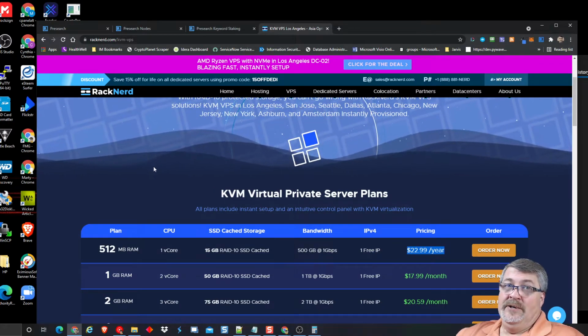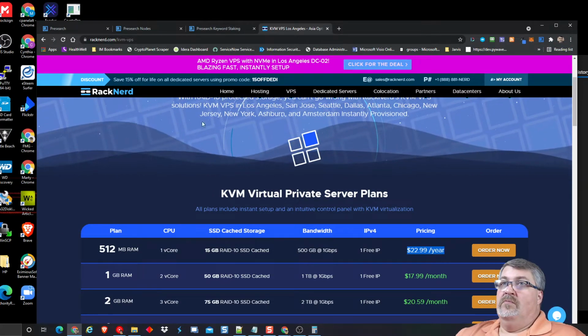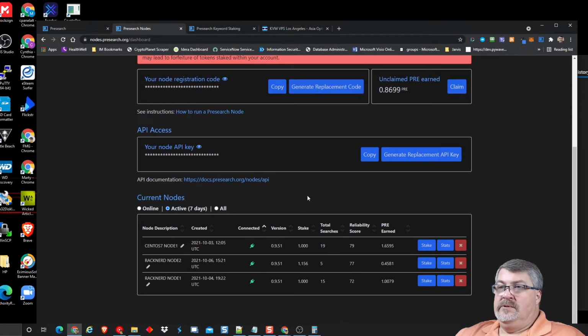Check this out: $22.99 for an entire year. Okay, so I've got 2 of them. I bought 2 of them. I'm running one of the search nodes with some reserve capacity right here on one of my dedicated servers I use for web hosting. So I went ahead and I'm running one on one of those servers. Why? Because I'm already paying for the server. I wanted to test it out on that operating system, so I've got it running there.